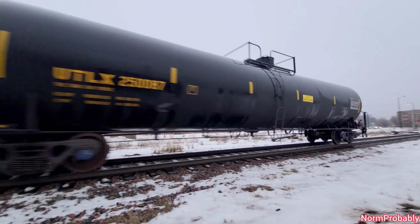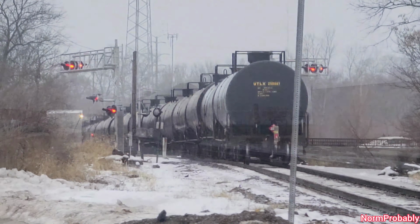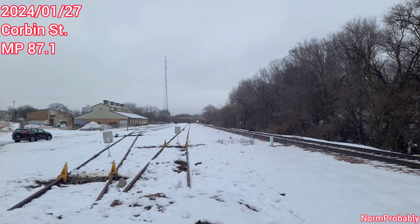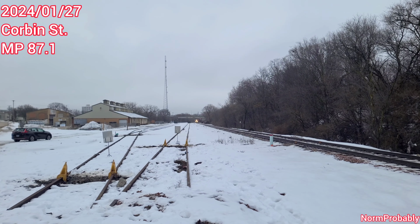The following day, I caught ES44DC 2317 leading another Dash 9 and ES44AC at Corbin Street, with an empty ethanol train headed toward Dubuque.